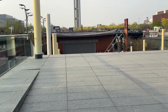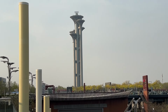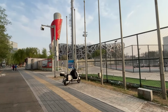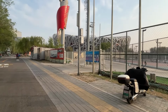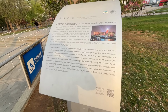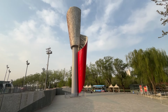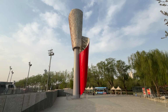We're just on the way out. Apparently that is Beijing Olympic Tower. That's the name of that. We're coming up to the torch. I've pressed record because it's been really windy since I left the stadium. Trying to get in while I can. So this was the torch that was on top of the stadium. It was removed when the games finished and placed right there. That's my Beijing trip, Beijing tour of the Olympic Park done.